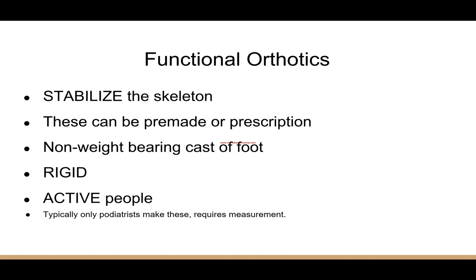Graphite can be made, they're thinner, they're lighter, but they tend to break. They fracture pretty quickly, so I actually don't make graphite unless you're about 100 pounds, and there's very few people who are around 100 pounds. So I mostly make plastic. Podiatrists really are the only people who make functional orthotics. So you have to be measured and then casted in a non-weight-bearing position for a functional orthotic, okay?